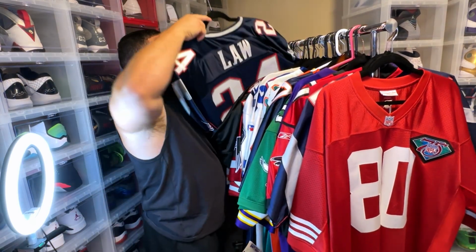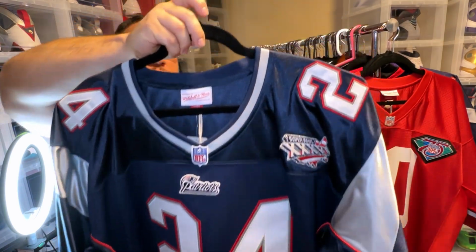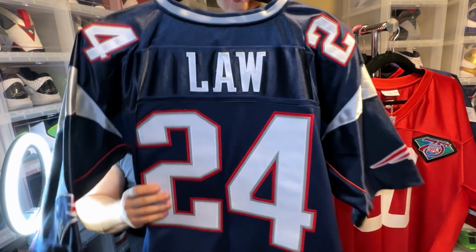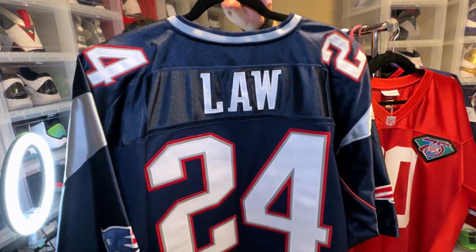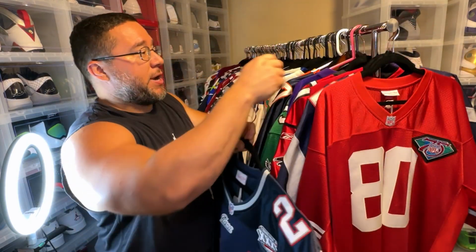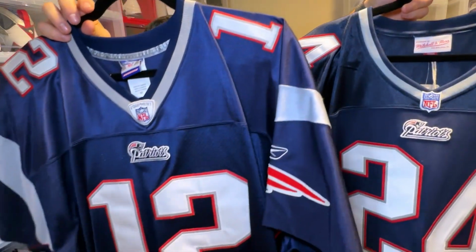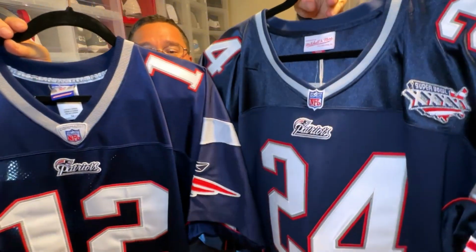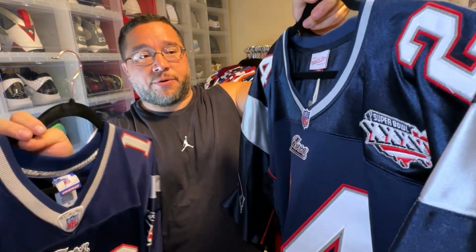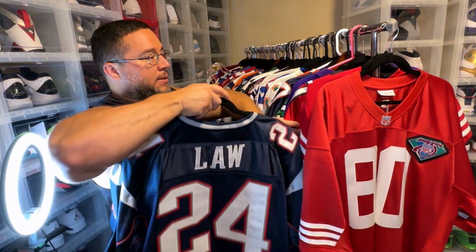All right. And then we have a Patriots cornerback. I mean, he had a great Super Bowl specifically for this year. Ty Law of the Patriots. This came out, I think, a year or a year and a half ago, and it sold out pretty quick for the most part. But this is a great jersey, man. And if you actually compare it to this jersey, they're pretty damn close. So Mitchell and Ness did a great job replicating the Patriots jerseys from that time period, right? So shout out to Mitchell and Ness.